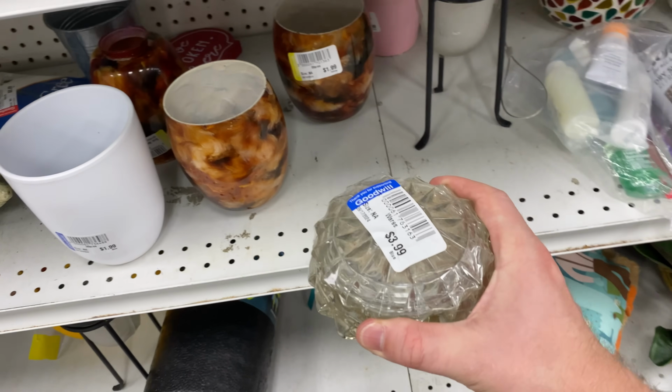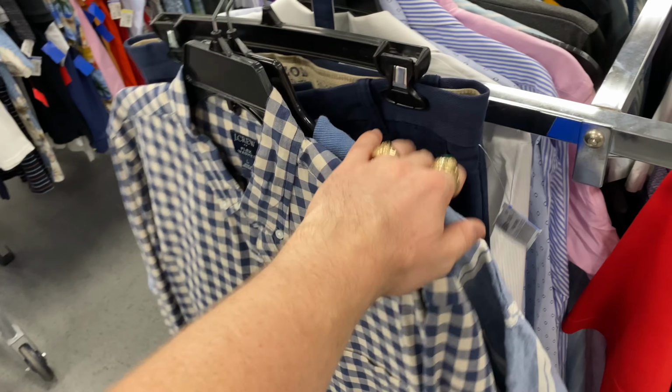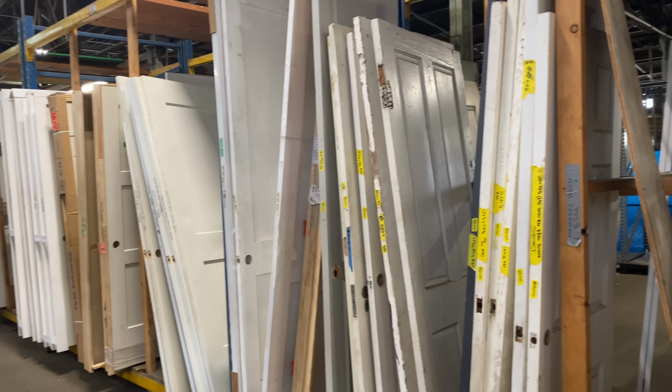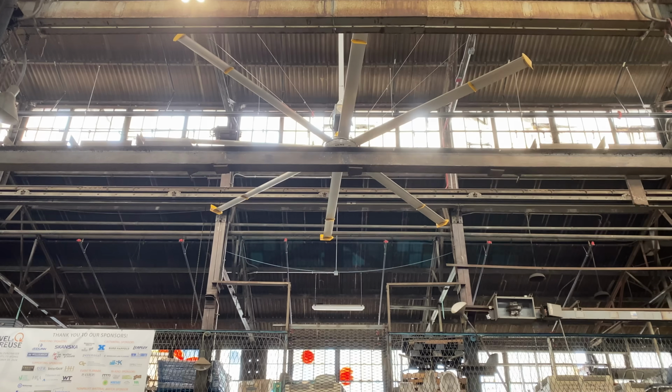So in pretty much all of my Thrift With Me videos, I focus mostly on home decor and furniture, sometimes clothes if that's what they have there. But today I wanted to change it up a little bit. I'm in a season of my life where I feel a little bit stagnant and I want to do something different. I want to change up the routine. So today we're going to go to a couple places that focus more on building supplies and materials. We're going to head over to the Lifecycle Building Center in Atlanta.